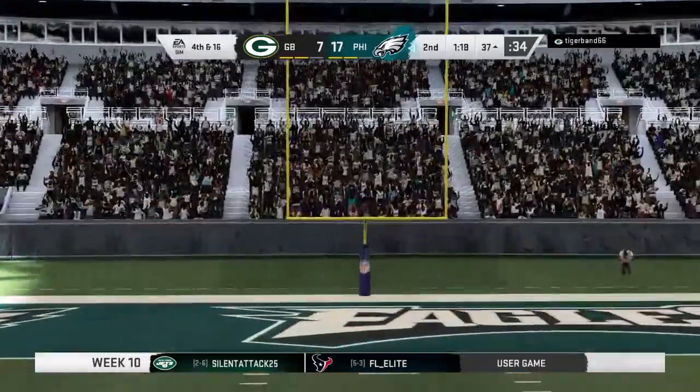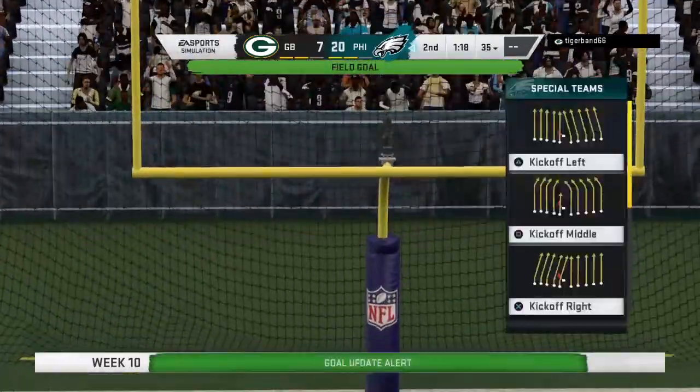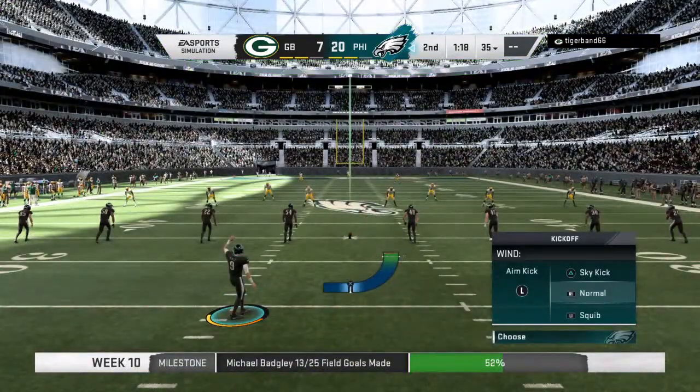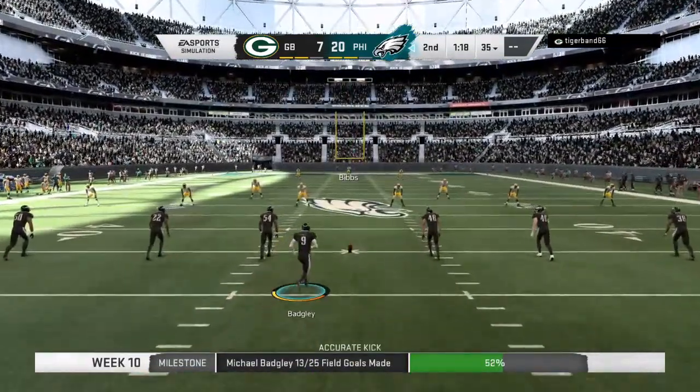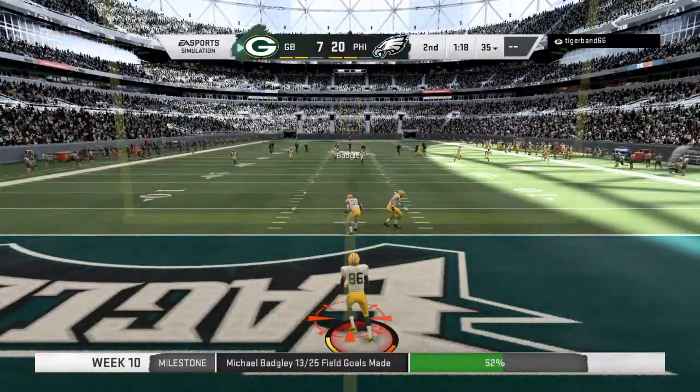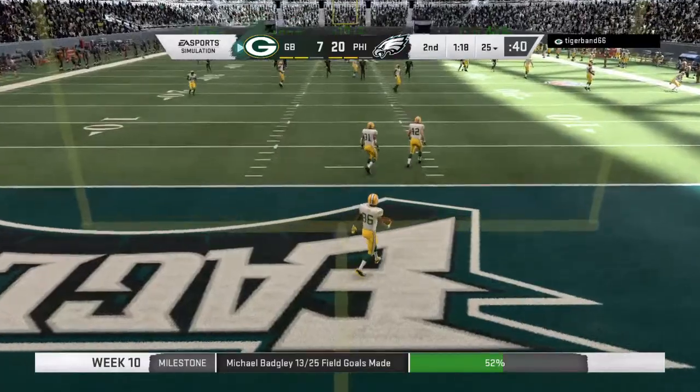And this one is right down Broadway. And that will open the lead up now to 20-7. These kickers now, it's like we take them for granted. Kicks like that used to be such a big deal, and now you just expect them to make it. Yeah, you're exactly right, and we shouldn't take them for granted.